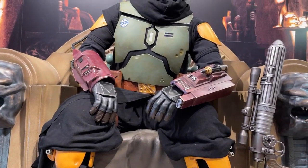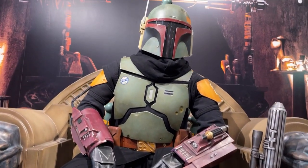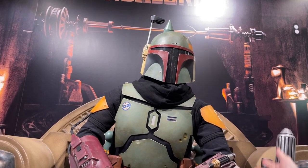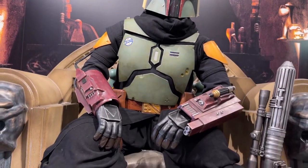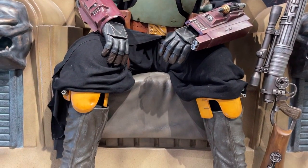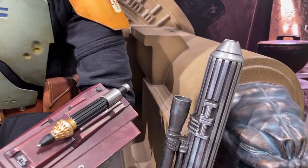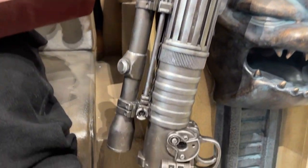But it's very kind of Hot Toys to make this, the throne and also the one-to-one scale Boba Fett. It spends some money, it does spend some money, and it costs a lot of money, I think. And this is not for sale, it's only for display for the fans. So it's good for Hot Toys to do so.